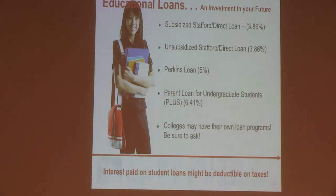Both of these loans are repayable once the student graduates from school. If they go to graduate school, they can do what's called an in-school deferment, which means putting a hold on paying back their loans until they're out of school. The subsidized loan, again, has its interest subsidized as long as the student is in school. The unsubsidized loan is accruing interest. The Perkins loan is also a federal loan that has a 5% interest. I've known this loan to be at 5% ever since I can remember.